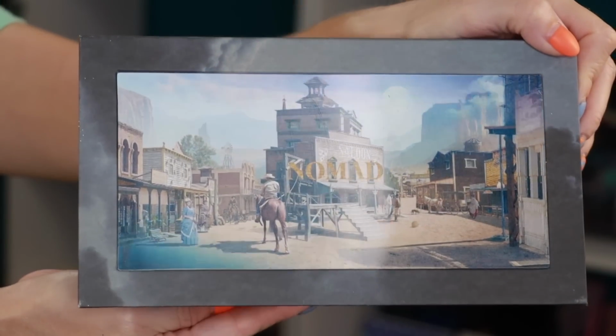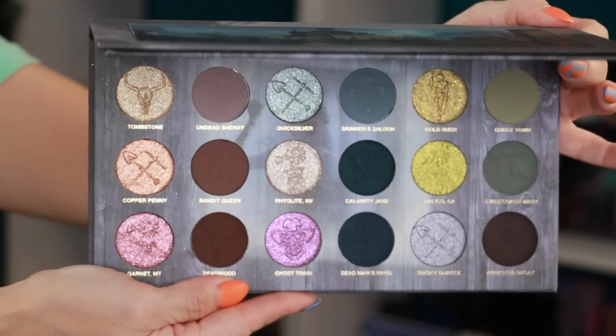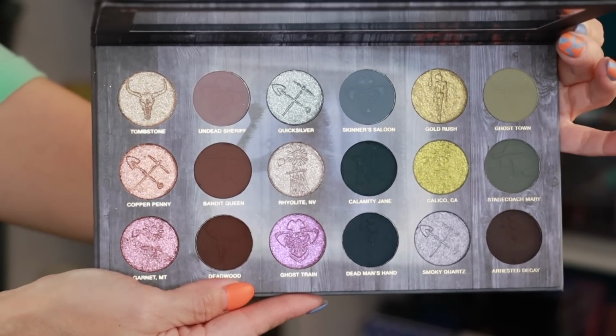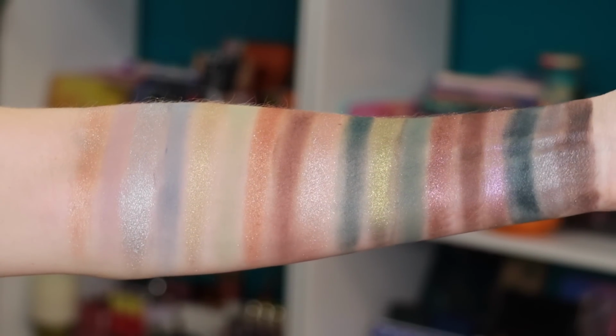Now, let's take a peek inside this palette and see what all we're getting. So, this is an 18 pan color story. You are getting an even split of matte and shimmer shadows. I love, again, what Nomad usually does. They give us a cool tone side, they give us a warm tone side, but I am liking this color story. I'm seeing green, I'm seeing blue, I'm seeing gray and brown. I think this palette is going to be able to take you in many different directions. I think it's going to be great for daytime, great for evening, and also great for year round.